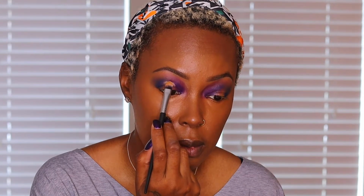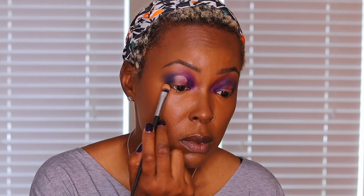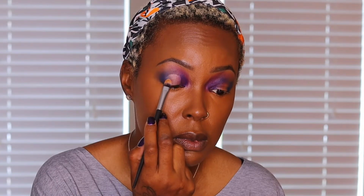Just going to right there. Just in the middle. And what I'm going to do now is put down Inspire, which is this kind of antique gold shimmer shade. And since shimmers often are best applied with a finger because you get to grip the pigment, I'm going to use the same brush that I actually applied my eye primer with, which is my Morphe M224 brush.